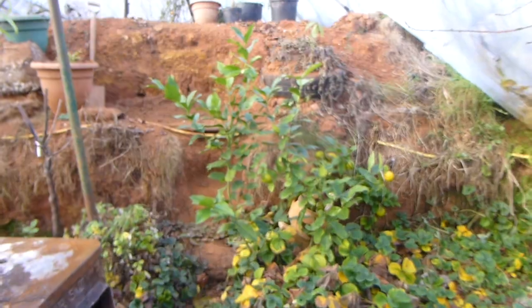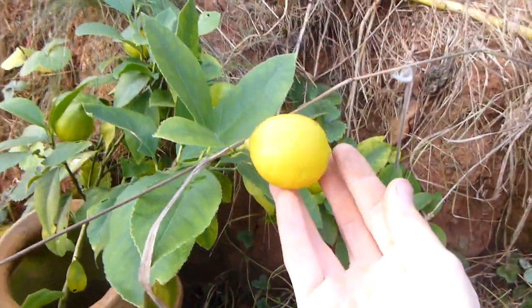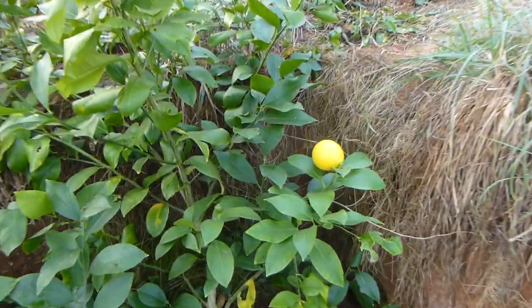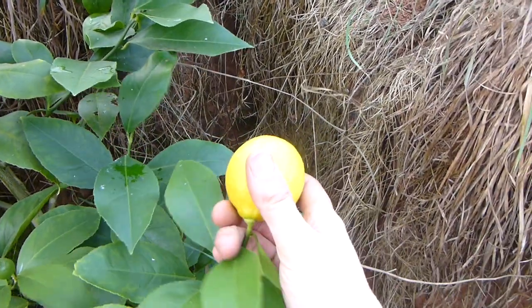Look at that! Lemons in December! What's going on? Hello, lovely lemon tree. Look at you, beauty! Look at that. Oh, yes. Thank you very much.